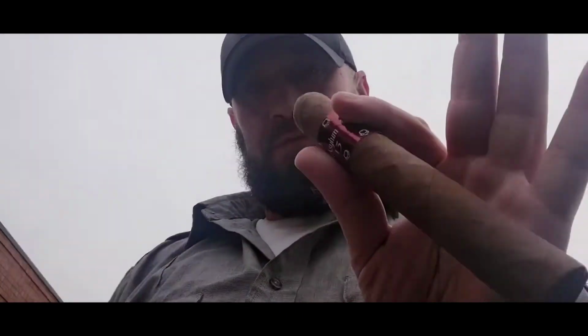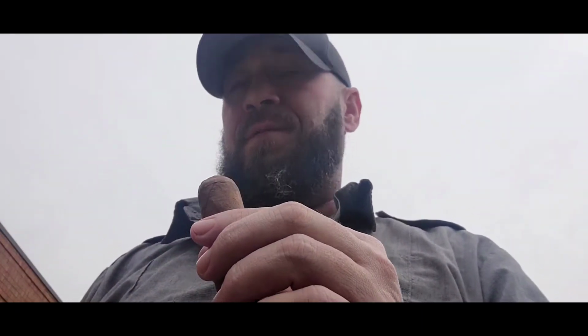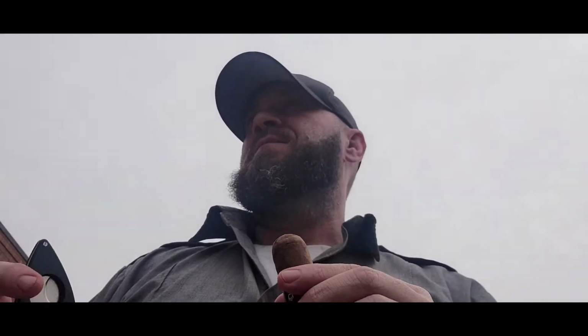Today we got an ASYLUM 13. Bigger cigar, one I'm definitely a fan of. It's one of my top 2 or 3 to smoke. So you see it here, it's a nice Connecticut wrap. I believe it's a Nicaraguan filler. The creator was a gentleman named Christian Arroyo. He also came up with the Camacho you saw me smoke the other day.